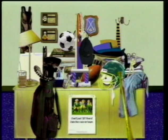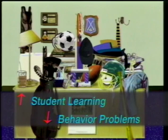Such as? Well, to begin, a carefully arranged instructional setting will promote student learning and decrease behavior problems. In other words, it's an effective preventative technique. Also, modifying the environment is usually a low-cost intervention. Low cost?